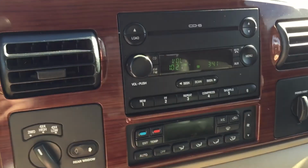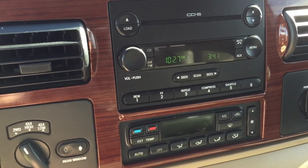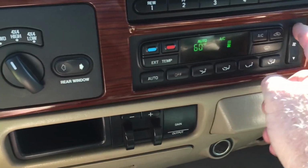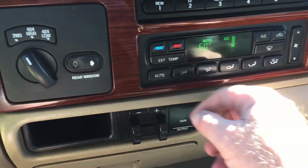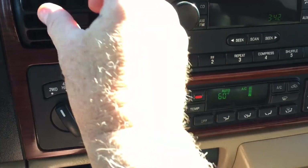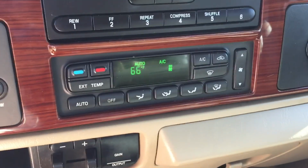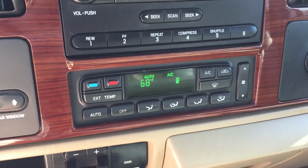Radio. 102.1 KFM. There's stereo. Up, down. That's not the steering controls. That works fine. 6-disc player. Air conditioning. Vents up. There you go. Heater. Fan. That's not the steering controls. Alright, so steering controls, everything works fine.